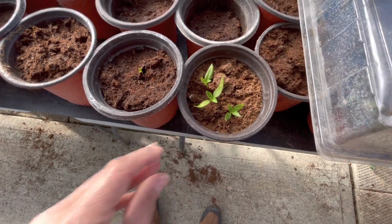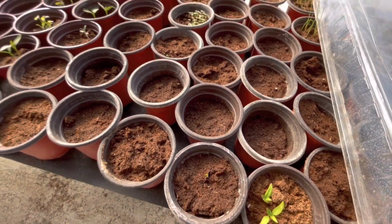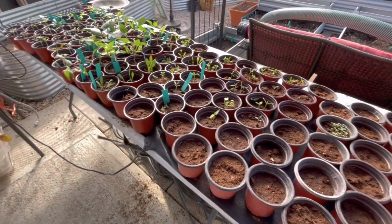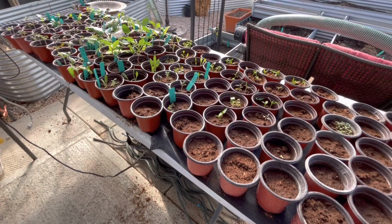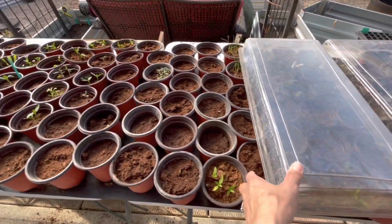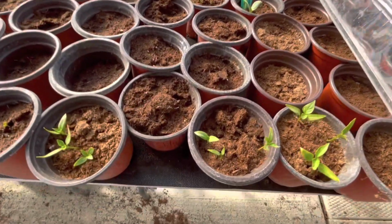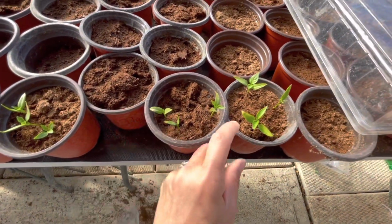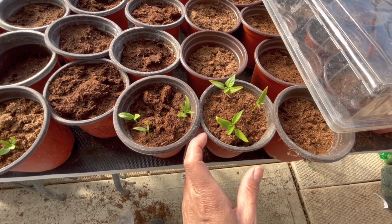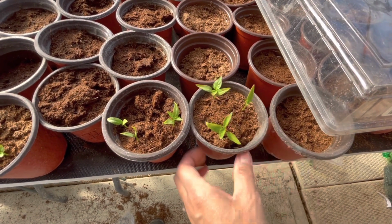More King of the North peppers. Let me move some of the plastic out of the way here, so you can see I'm starting to get longer and longer with my pots. I almost got to the end of the table, actually. All right. The reason I did these in threes is because they're not really going to stay very much longer in these pots.